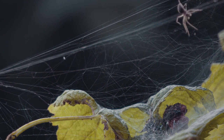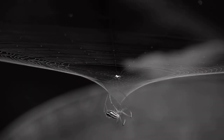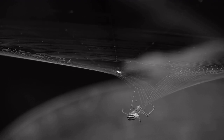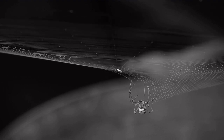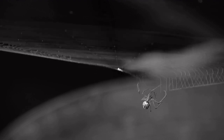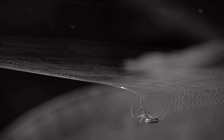Garden orb weavers build a new web every night, unlike some other spiders who build a web and remain in it all day. They do this every day at dawn. Predator avoidance is the cause of this. Garden orb weavers have evolved the hide-by-day tactic because they would be simple prey for hungry birds.